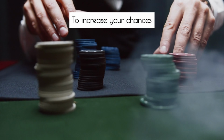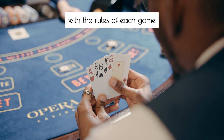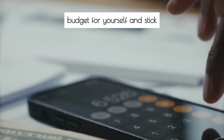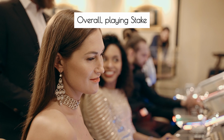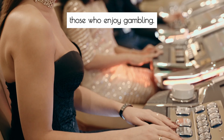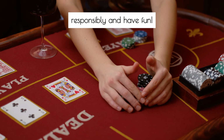To increase your chances of winning at Stake Casino, it's important to familiarize yourself with the rules of each game and develop a strategy. It's also a good idea to set a budget for yourself and stick to it to avoid overspending. Overall, playing Stake Casino in India can be a fun and rewarding experience for those who enjoy gambling. Just remember to play responsibly and have fun.